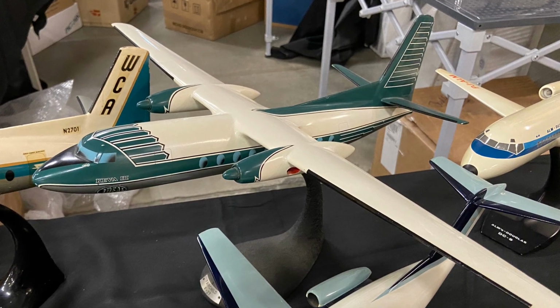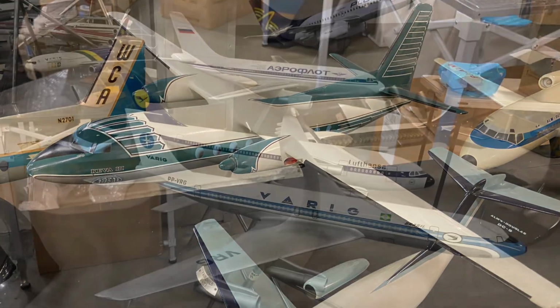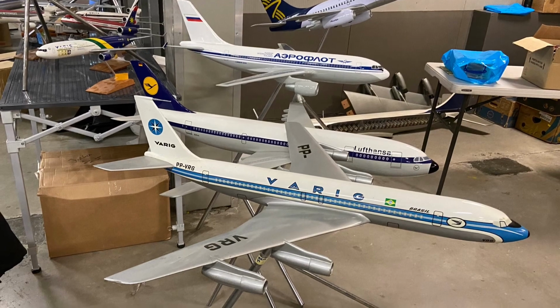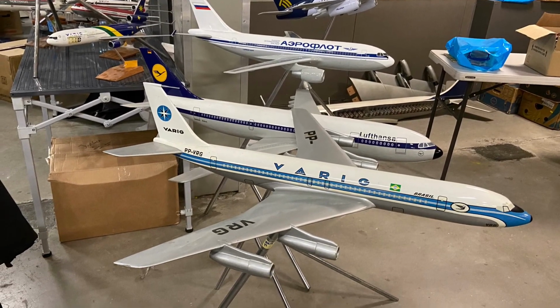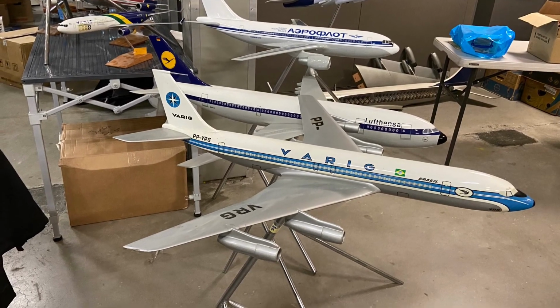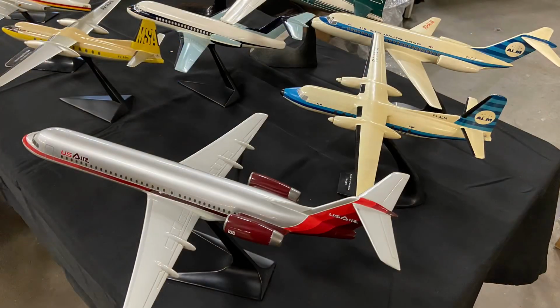And equally impressive is this Ideal Cement corporate F-27 in 1/50th metal by Fairchild. And notice the detail of the airbrushed cockpit windows. It's just beautiful, beautiful work. Patrick also had some large floor models for sale, including this beautiful Vogelaar 1/50th Varig 707. There's a Lufthansa and Aeroflot Airbus. I know the 707 model did sell. I believe the price was well north of €1,000.